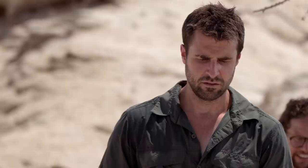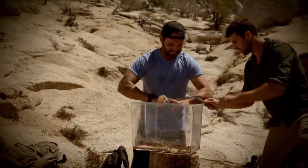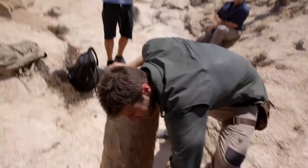Seeing Caveman, seeing the pain he's in, I'm absolutely regretting the decision to do multiple harvester ant stings. Ugh. Bring in the bloody ants. God. Fear is the mind killer, Adam. Are you sure you're ready? My nervousness has just gone to terror. Just the visuals of looking into that box with about 1,000 harvester ants crawling around is horrifying.